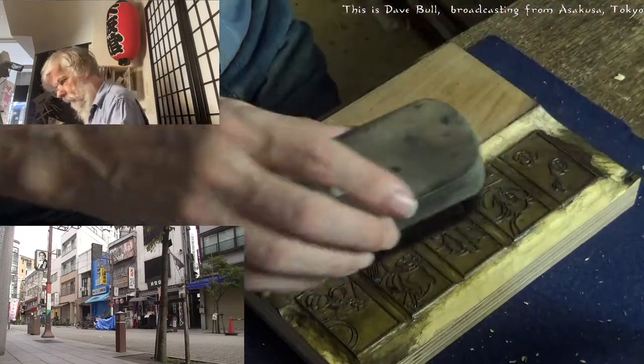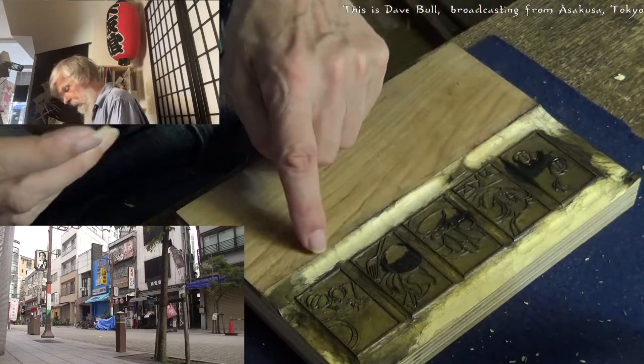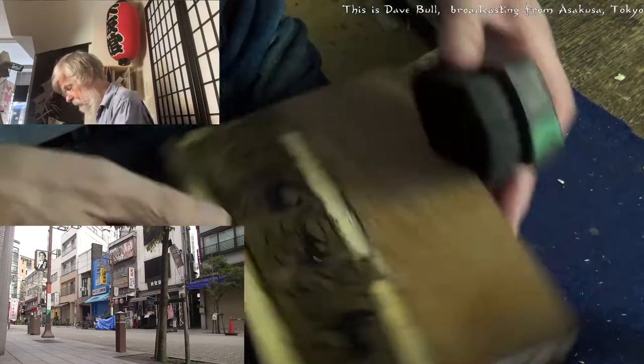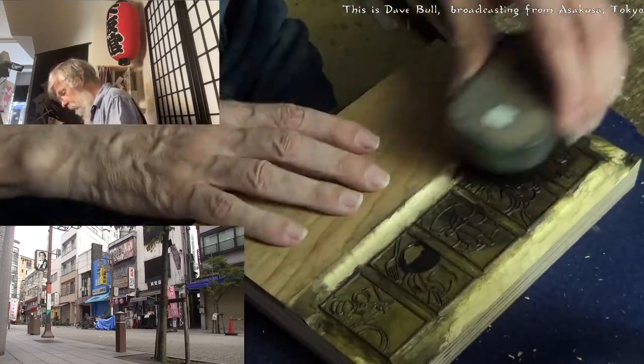When it comes time for the real printing for the printers upstairs, we'll have to get rid of a little bit more of this wood. But I didn't cut it away yet because I wasn't quite sure how much we'll be using the other way around. So more of this will have to come away.